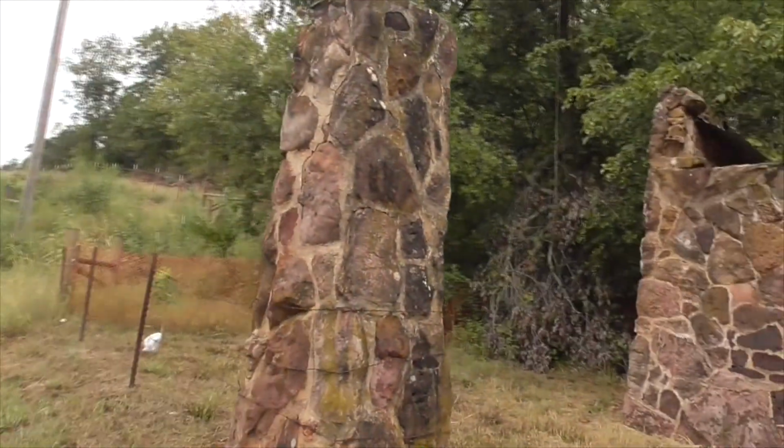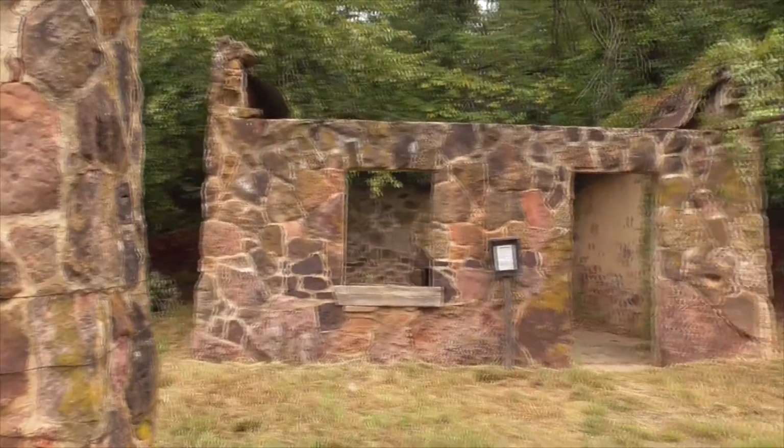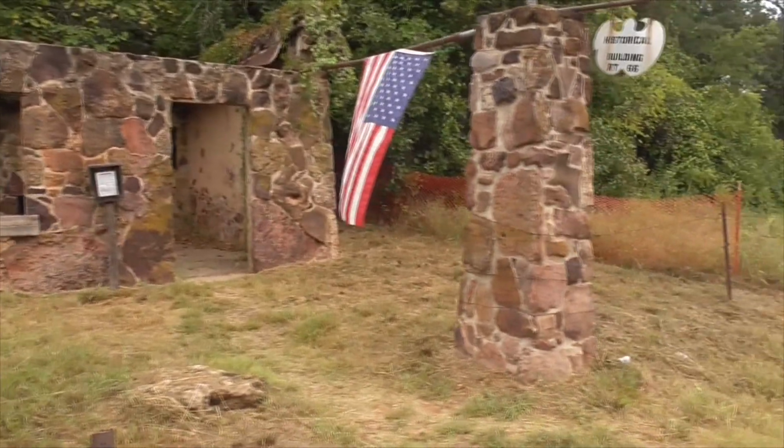Beautiful. That's our little tour here of Luther, Oklahoma. So we're headed westbound. We're going to Arcadia on Route 66.